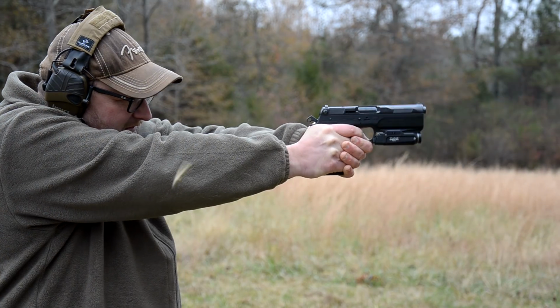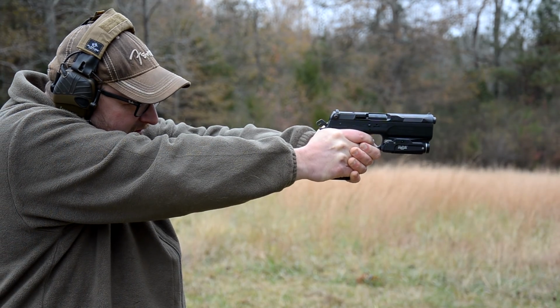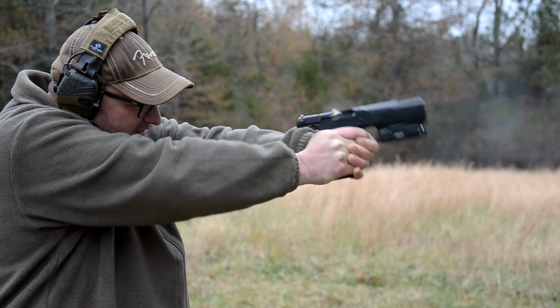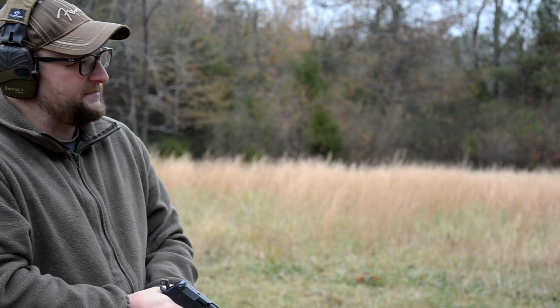One thing I'll mention is that with the recoil reduction system, the guide rod assembly that's in this gun, you do have to use a 9mm specific spring that they send you with the barrel as well. So you have magazines, a special recoil spring, and obviously your barrel. But other than that, it's all a drop-in setup.